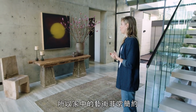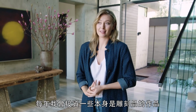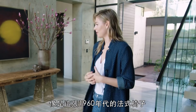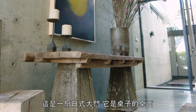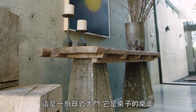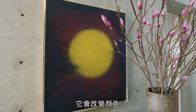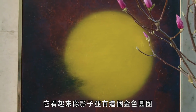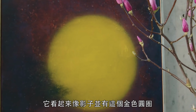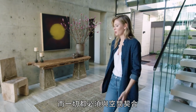So the art in the home is very minimal. Every year I invest in a few pieces that are actual sculptures in a sense, like this French chair going back to the 1960s. This is a Japanese door that's the countertop of the table, and that is a painting by Joe Good. It changes color. In the morning it shows lots of the purples, but in the evenings it's like a dark shadow and then this golden circle. You feel a different atmosphere every time you look at it, depending on the shadows that are going through the home. And everything has to work with the space.